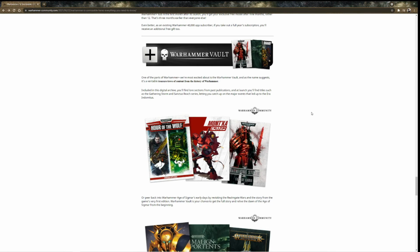And they're talking about a treasure trove of content from the history of Warhammer. And what do you mean by treasure trove? Well, apparently, if they've released it in the past, they're going to put a digital version of it online. So they've got Gathering Storm. They reference Sanctus Reach, which is awesome. That was like, what, fourth edition, I think.